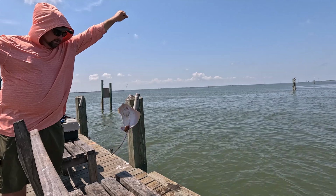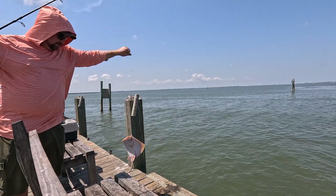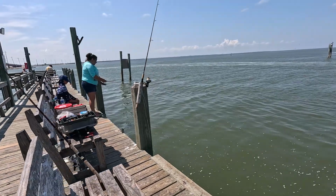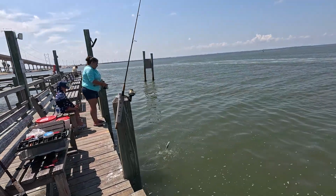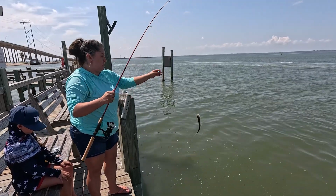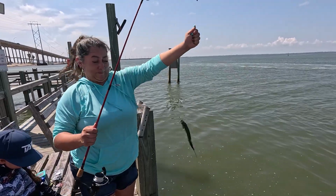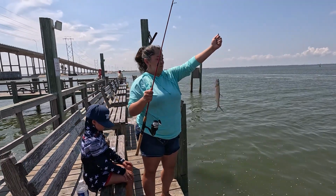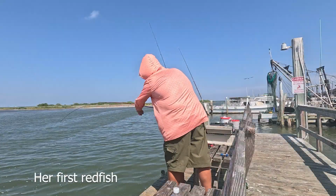Look at this guy. I think Mama got into a little ladyfish over here. Yeah, look at that. Oh man, I wish we would have had that fight on camera. All right, here, let's see. Well, let's get you a pic.